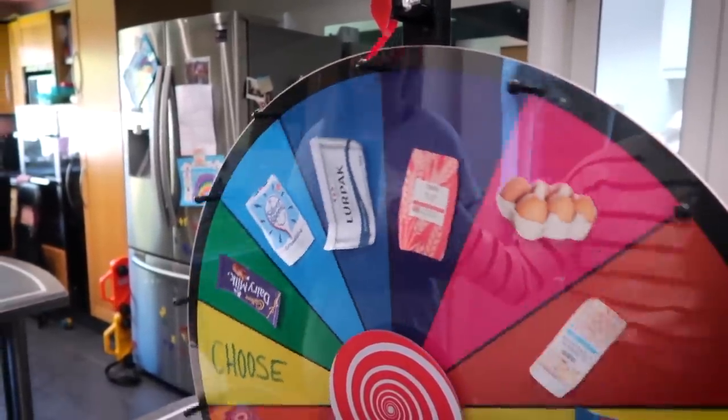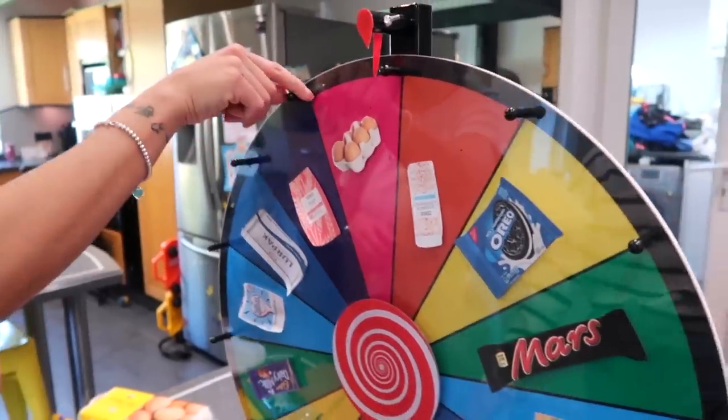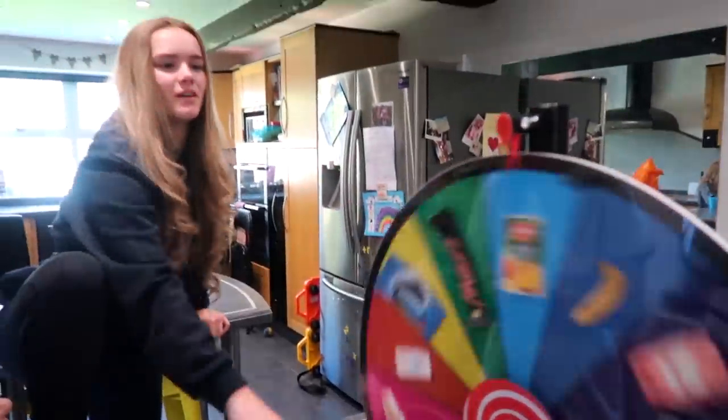No, it's not gonna give me butter. I don't even want butter. Look at her. Oh. Eggs, got to spin again. Spin again or give us the eggs or whatever. Yeah, it's fine. Okay.